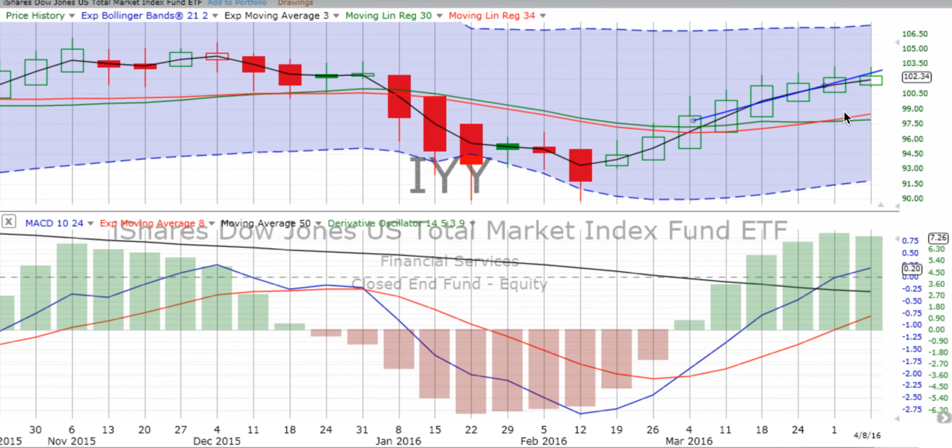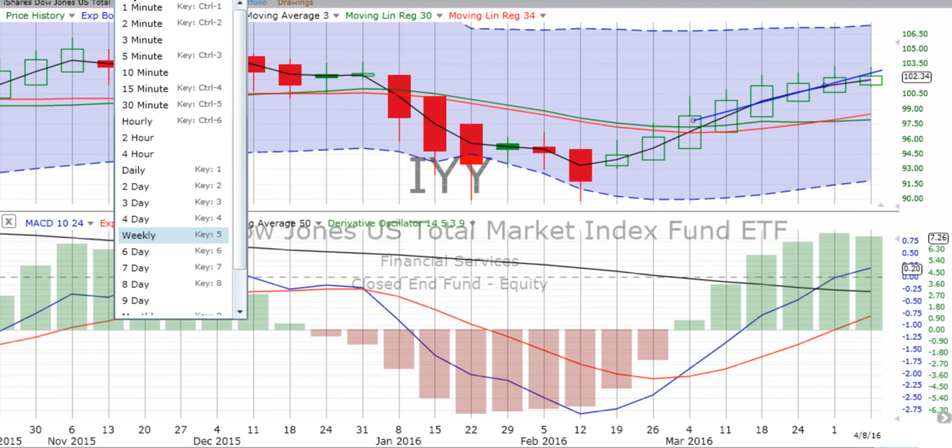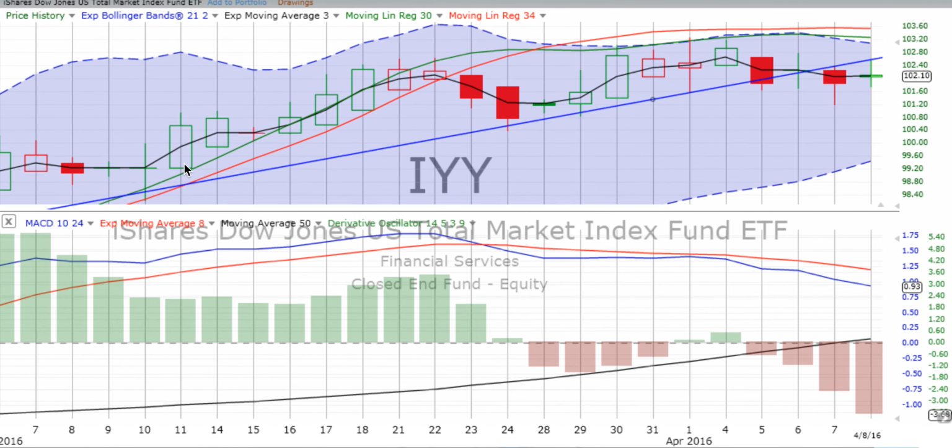Our derivative oscillator, our MACD, those things on the big charts are still showing up movement, but that is just a caution. We always just pay attention. Prices mean a lot to us. Now we're going to look at the daily chart and see what we see.